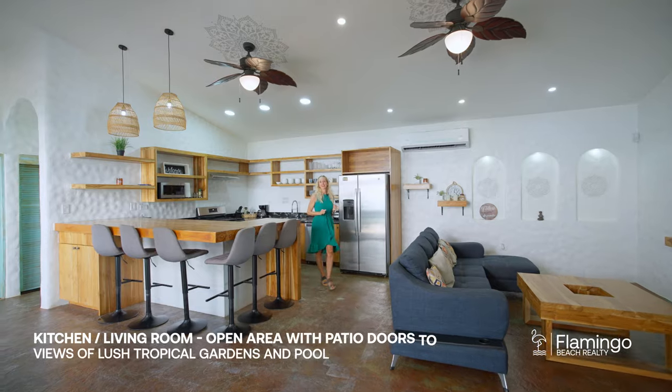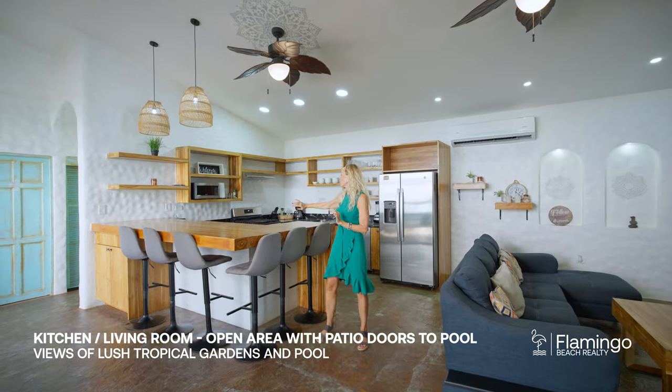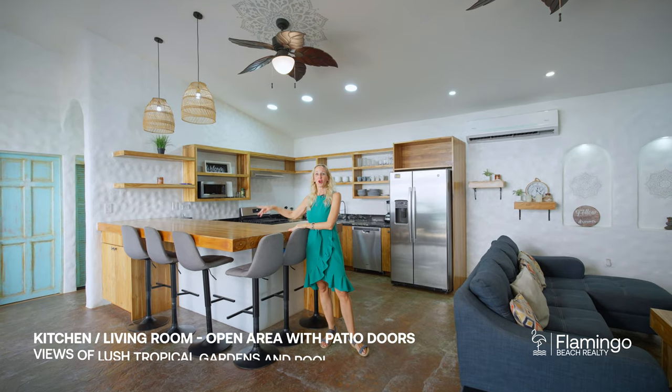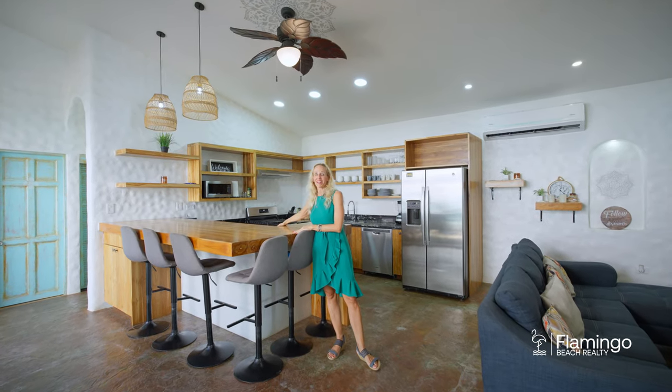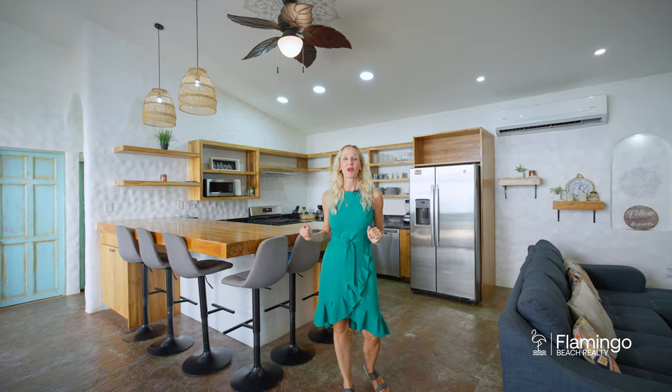The open social area here in Casa Estrella is very light and bright and airy. You've got these vaulted ceilings, gorgeous countertops of teak, open cupboards of teak, black granite countertops, indoor living room, and best of all, you've got a wall of glass that takes you out to a tropical backyard.